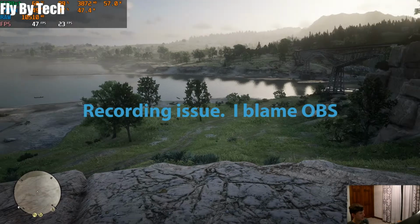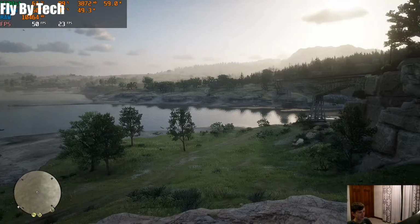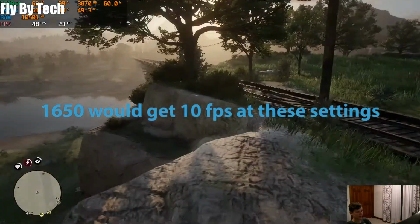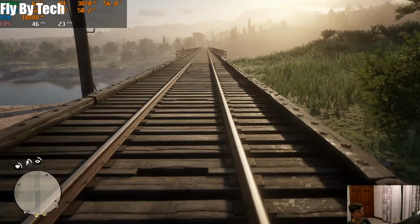I'm having some recording issues. I'm not really sure why it's 7 FPS for you guys, but for me it's better, just because this is like some of the high settings you get. It's doing pretty well for Red Dead Redemption. Whenever my 1650 is at these settings, if you're gonna play Red Dead, this is definitely a good card for that.